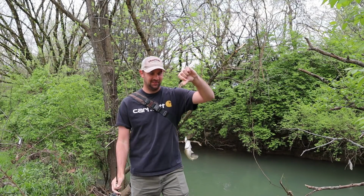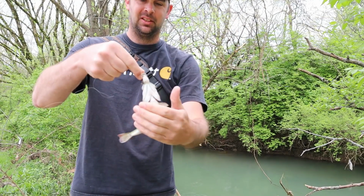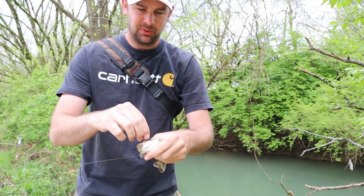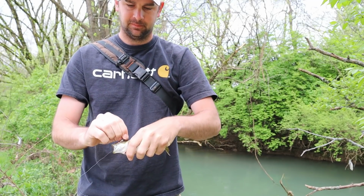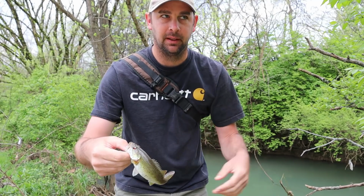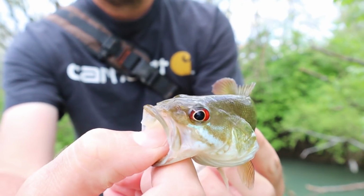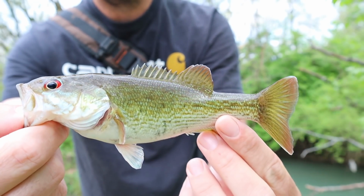Just what we wanted. First catch is one of my favorite fish to catch. A little Redeye Coosa bass. The water's just a little bit murky. It gets clearer than this, but it's actually pretty good. That way you can sneak up on the fish a little more. Look at that. That is a really, really beautiful little fish.